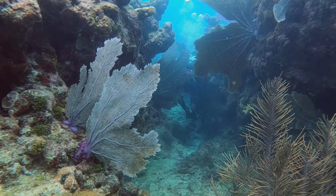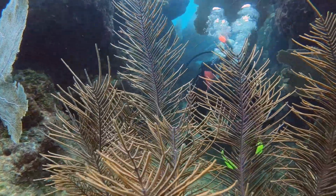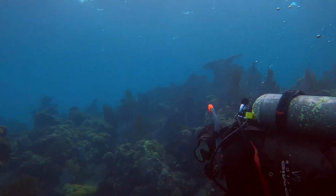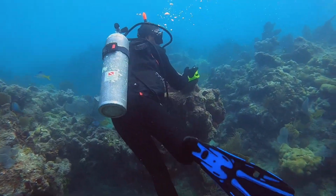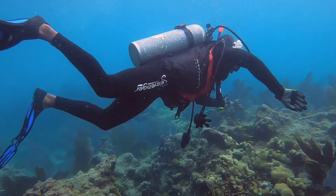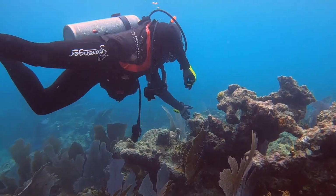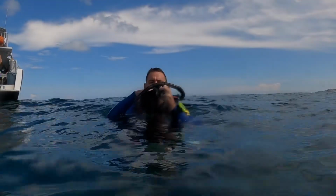So here's one of the swim throughs that were on Sand Key, and we just had to take advantage of the moment. There's nothing like being on the Florida Keys Reef. We're here at Rocky. About to get it in. Hopefully get some wildlife for this GoPro.